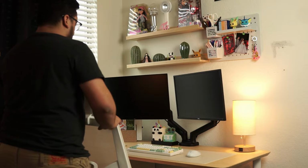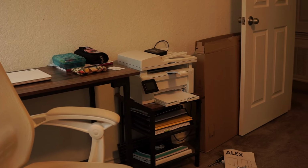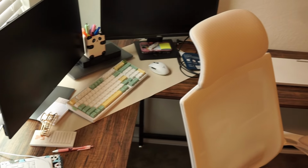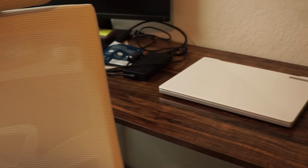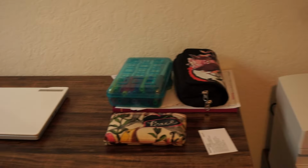As you can see and judge from her setup, it's very cluttered. There's a lot of stuff everywhere and it's just simply all over the place. As much as I love L-shaped desks, the unutilized space is being used as storage for personal belongings not needed for a work environment, which can add to an already cluttered desk.